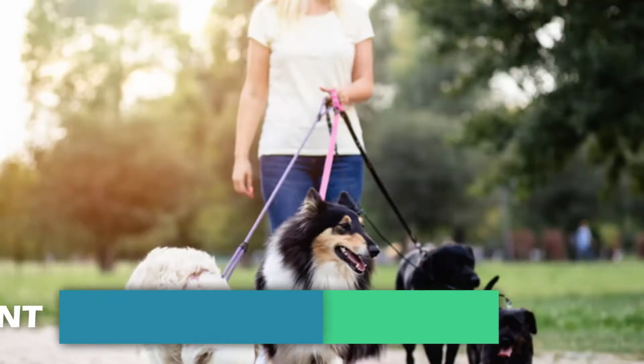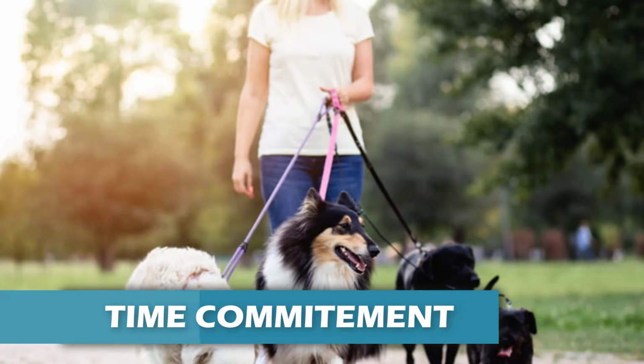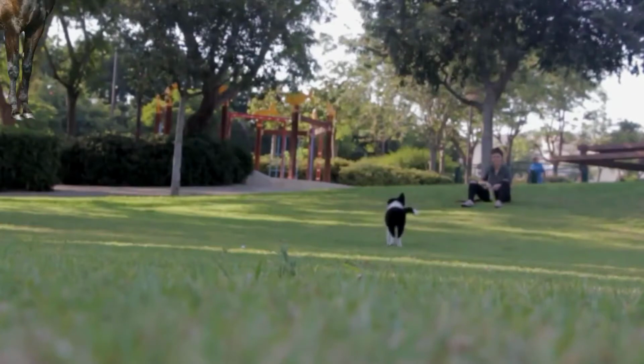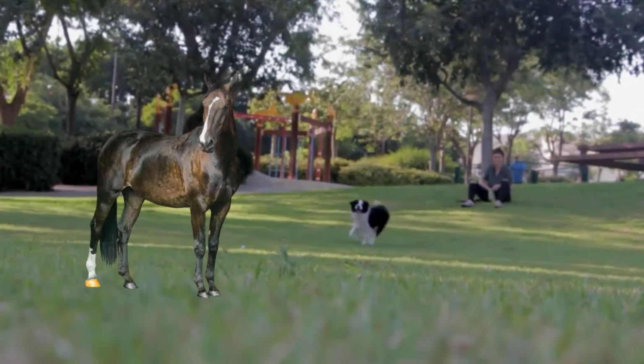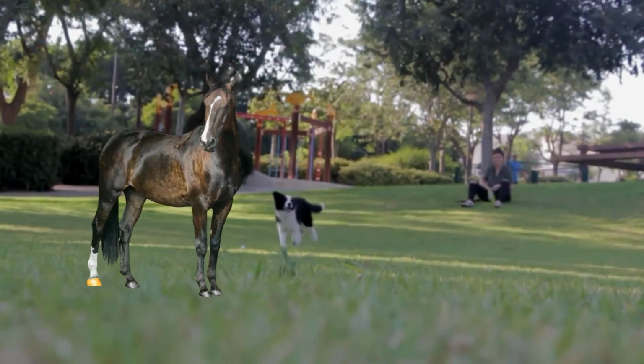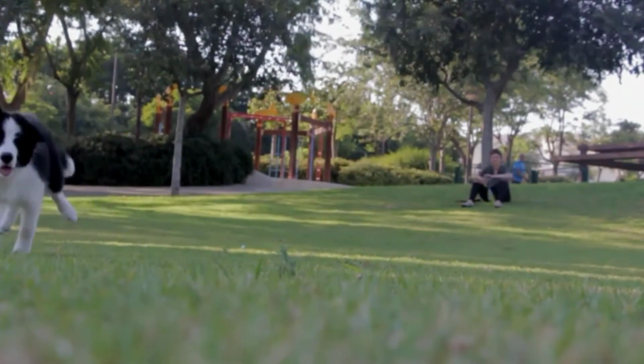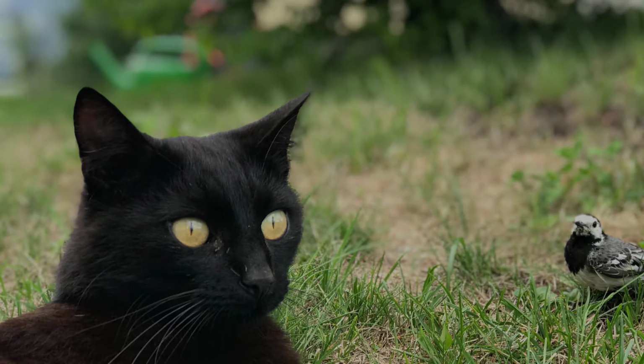Step 3. Figure out the time commitment. It is always important to think about how much time you want to spend with your pet. Some pets like dogs and horses require a lot of attention and care. With larger animals like those, you will have to spend time training them each day. Cats require less time on a daily basis. You don't have to walk your cat, but you must spend your time playing with it and giving it some type of care each day.